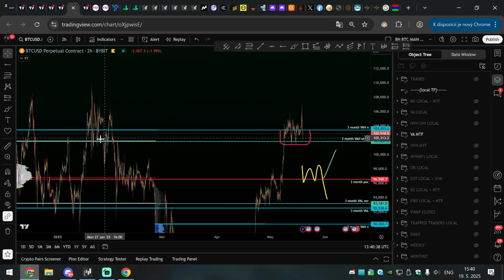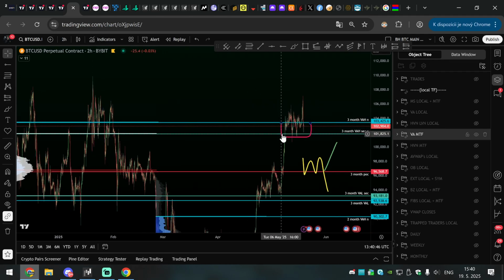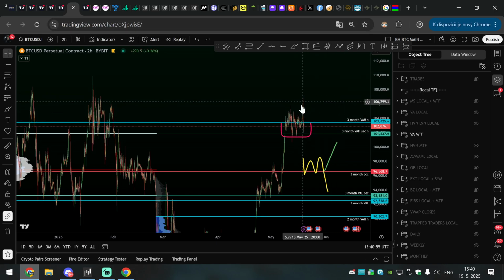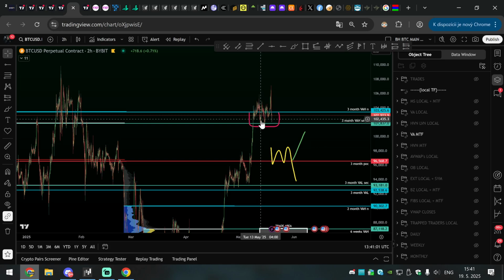So you see, Bitcoin is not only trying to hold local range, but also 3-month VAG secondary pool, and also 3-month VAG the main pool. This is like whole area. The bulls who are aiming for all-time high breach and for potentially much more expensive Bitcoin prices are super aggressive. They are loading up their positions. They're absorbing here in this box. Once you lose this box, it means they fail their battle, and we go for deeper pullback.